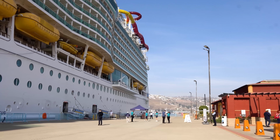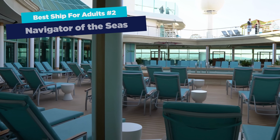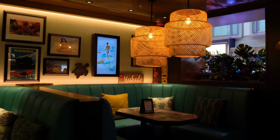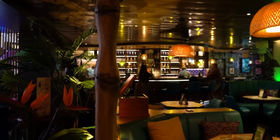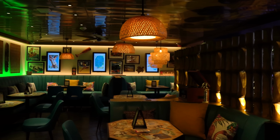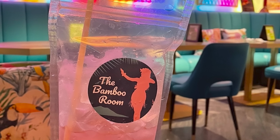But I'd also point out that maybe a ship like Navigator of the Seas going out of Los Angeles is fantastic for adults because it offers a really updated aesthetic to the ship, and they have some really nice venues on board. As an example, one of my favorite places to hang out on any Royal Caribbean cruise ship is the Bamboo Room, and it's only available on Navigator of the Seas and Mariner of the Seas, but they have some really fun ideas here. Like they have the On the Run cocktail, which kind of is like an adult Capri Sun. It's so cool, you got to try it at least once.